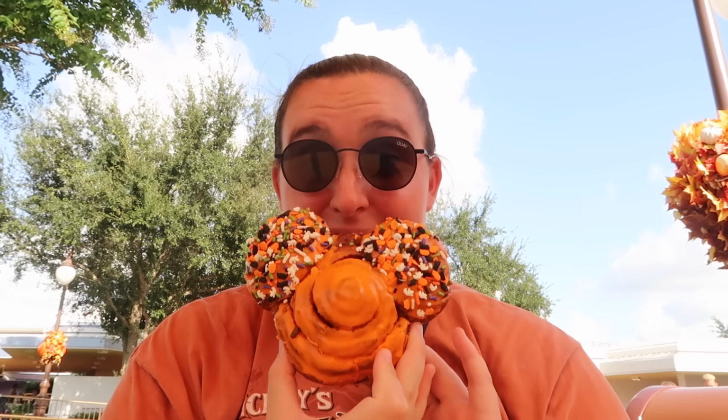I always find these Mickey cinnamon rolls from the bakery to be pretty below average, and Cinnabon has the best cinnamon rolls. I know it's a chain, but they just have the best cinnamon rolls. This is a little too dry for me every time, but the Halloween sprinkles and the frosting are super cute, so we'll give it a try.